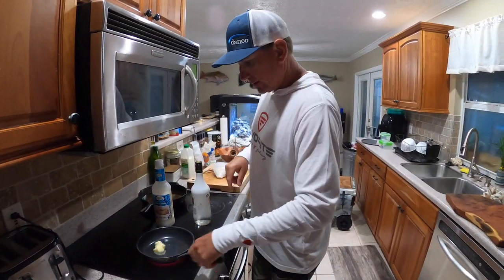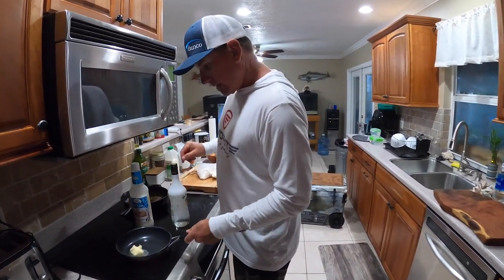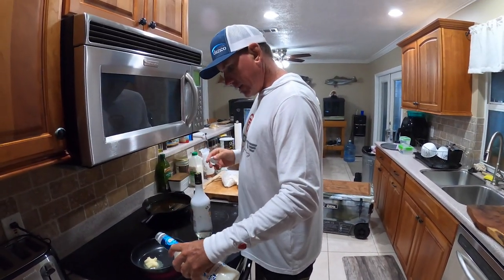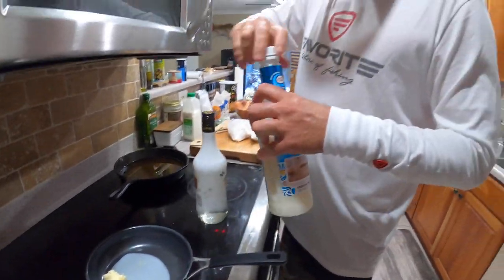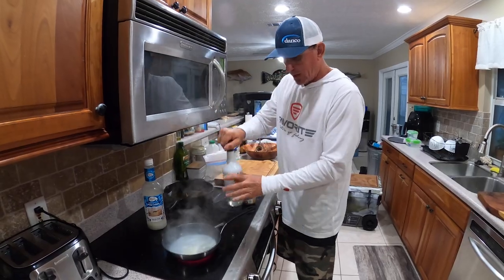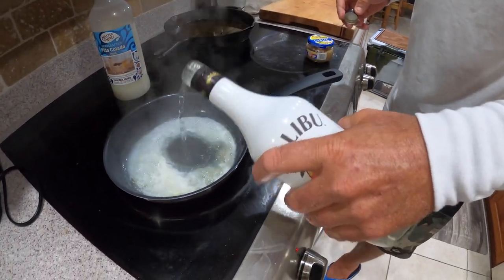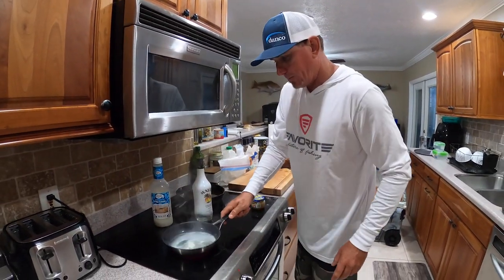In here I have just salted butter. I've got it on high, but I just turned it on. I'm gonna add just a douse of piña colada mix, about that much. All right, so once it comes to a good boil, add your coconut rum. Now, don't worry about the coconut rum, because all the alcohol will actually boil out.